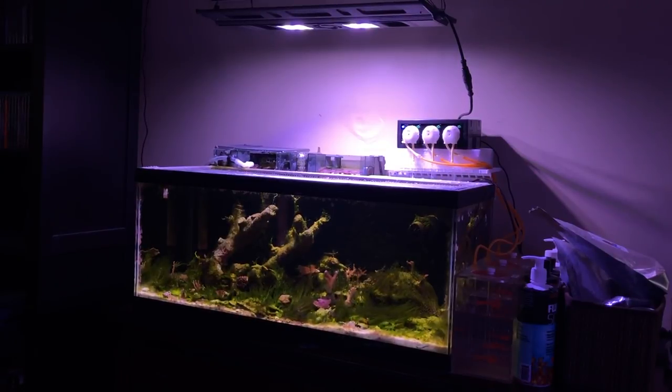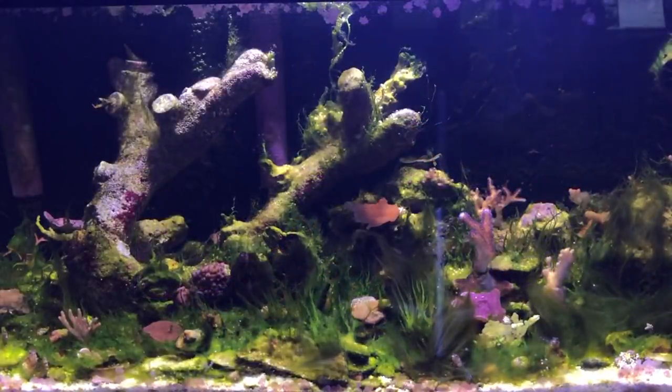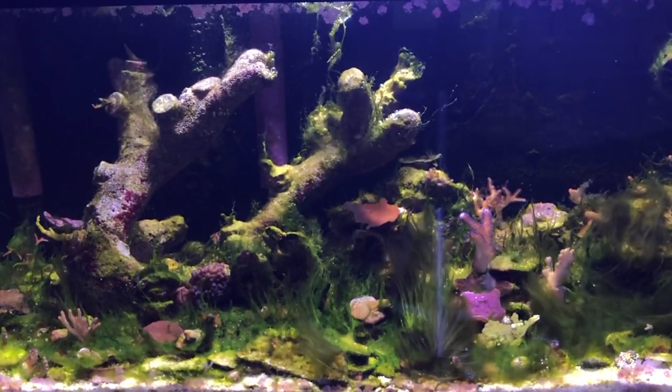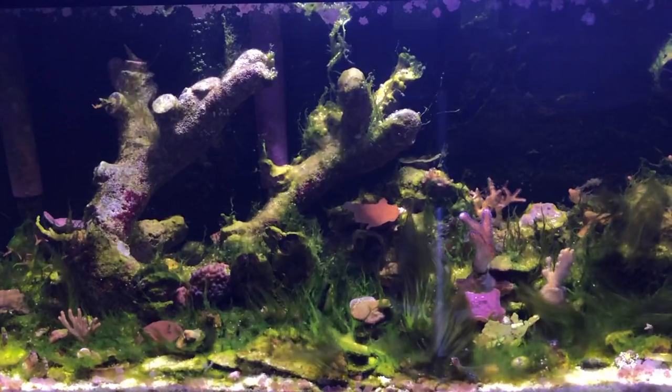Okay, guys, I have a problem. I have been seriously neglecting my 20-gallon reef tank, and it has gotten completely overrun with hair algae. I haven't done a water change or even a water test on this tank in about 2 months, and it shows.